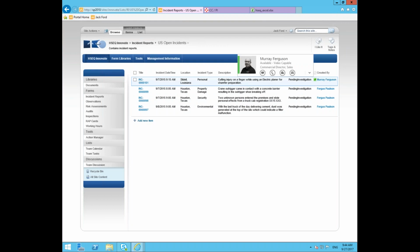Because we're based on SharePoint, we do pick up integration with Microsoft Office. We've got an example on screen here where I'm signed in to Skype for Business or Lync. That means that looking at this incident report that was submitted by Murray, I can actually see his presence directly within SharePoint. And I can message him or call him all directly from the system. So that's one example, and we'll see lots more examples later on.